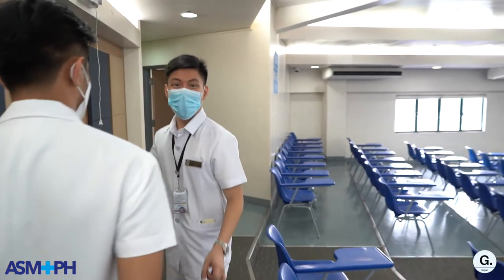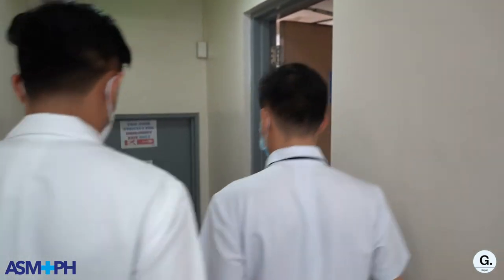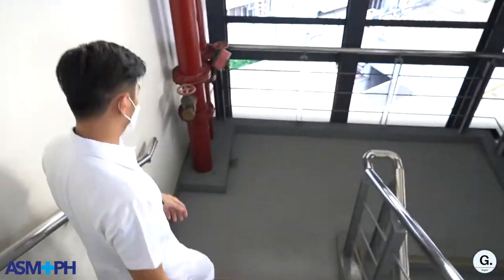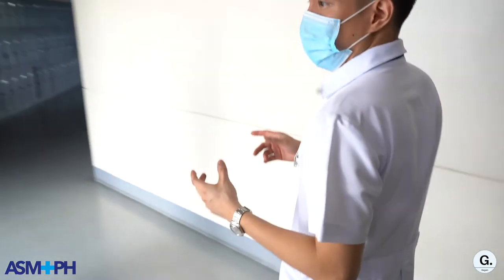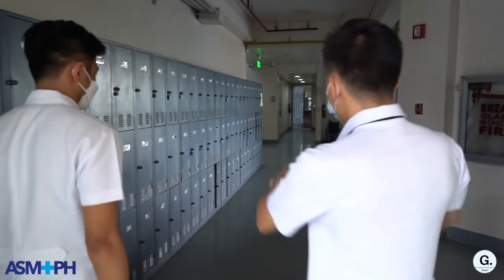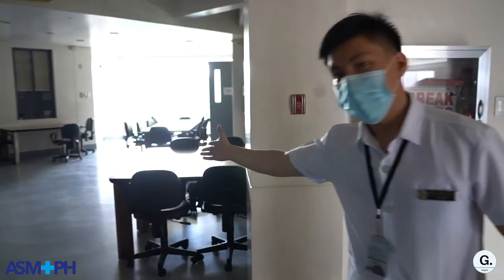We're actually not gonna go back out through there, but through the emergency exit down here. And exit only. Female restroom nga pala. You guys can piece it together, di ba? Ito yung anatomy lab. Itong wall na to, this area. Ito yung lockers. Doon yung anatomy lab, where we changed into scrubs kanina. Yeah, that's that.